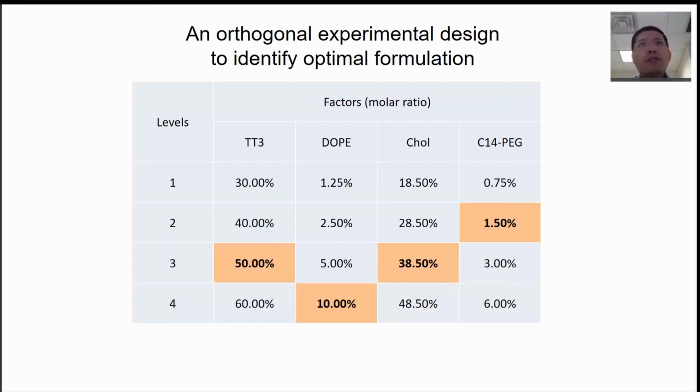So here is our orthogonal experiment table. As I just mentioned, we utilize this orthogonal experiment design to optimize the formulation ratio of these TT lipids. In this formulation, we have 4 components: TT3, DOPE, cholesterol, and the PEG lipids. We assigned 4 levels for each component, and these orange highlights are the original formulation ratio.